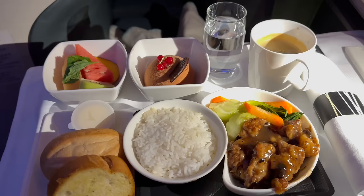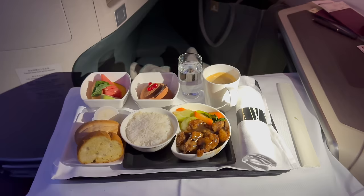So here is supper at 3 a.m. It's a full meal, and it looks really good. I'll go through them with you.